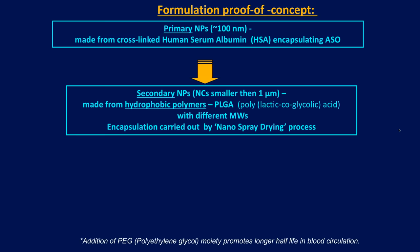But the secondary nanoparticle, which should be much higher than 100 nanometers but less than 1 micron, is made from hydrophobic polymers, PLGA, with different molecular weights. What we are doing is the fourth application that I already spoke about. We are englobing the nano dispersion of the primary nanoparticles, by this technique, within a nanoparticle made from hydrophobic polymers.